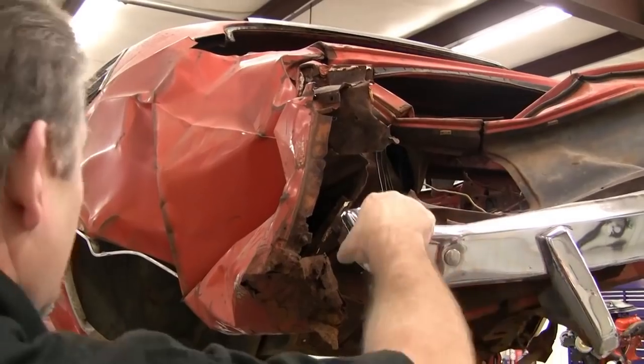We can't start cutting off old sheet metal with the intention of replacing it while the car is still twisted.